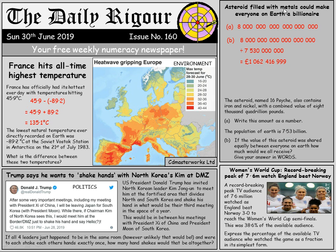So the claim is true that everyone on Earth could be a billionaire, because the value of this figure here in words is 1 billion, 62 million, 416,999. So fingers crossed they do bring it all down to earth and split it up, but I'm not really that optimistic about that happening. Now anyway, we've got a politics story now. So Donald Trump saying he'd quite like to meet Kim Jong-un of North Korea.